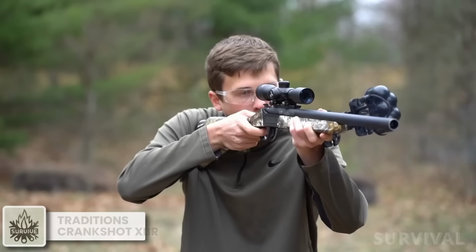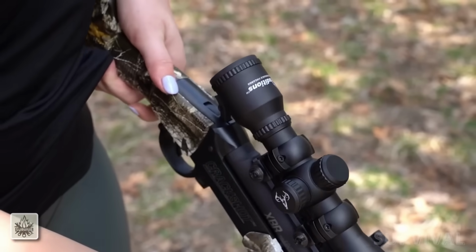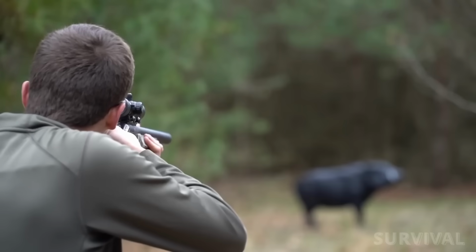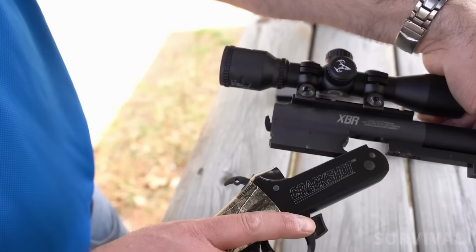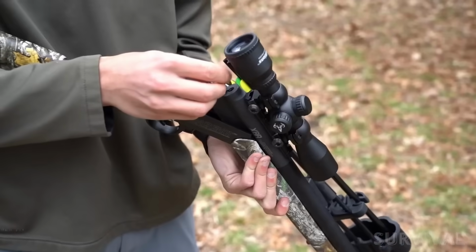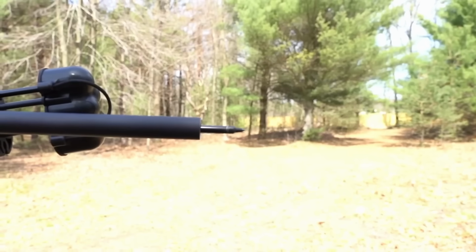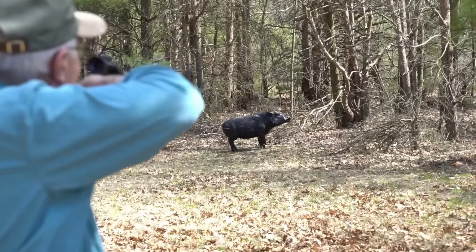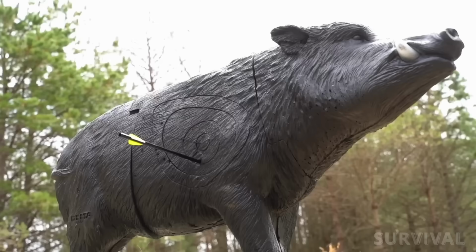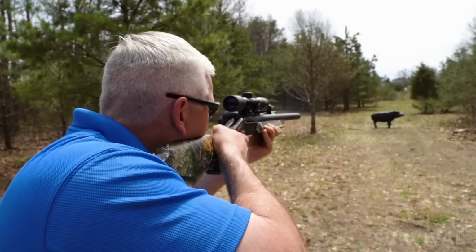Can one platform fire both bullets and arrows? That's the design premise behind the Traditions Crackshot XBR, a single-shot .22 LR rifle that converts to an arrow launcher. The Crackshot fires .22 rimfire ammunition in its standard rifle barrel, but swap that barrel with the package's dedicated XBR upper, and the unit transforms into a gun that propels arrows with enough speed and accuracy to take big game.